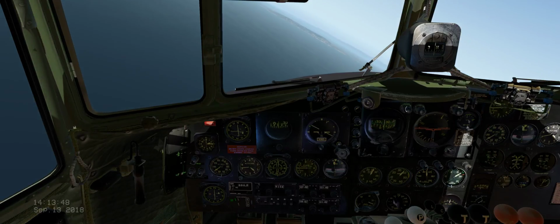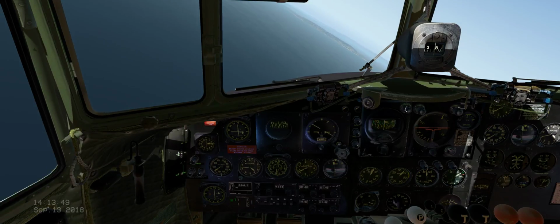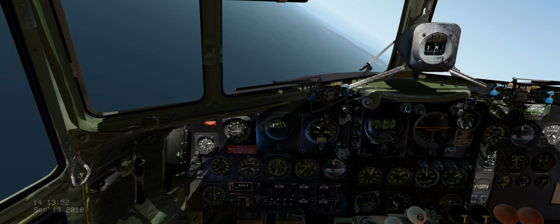Santa Maria Tower, runway 30, clear for takeoff, north departure approved.